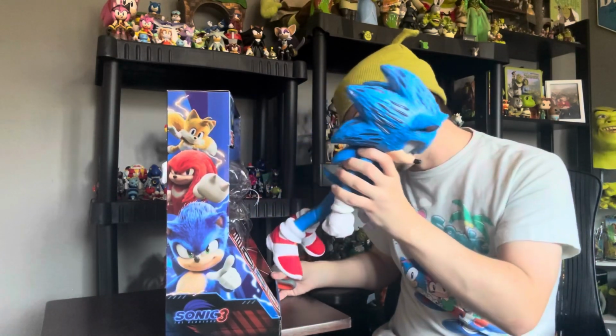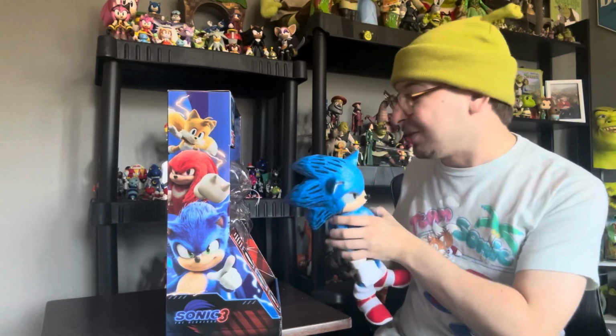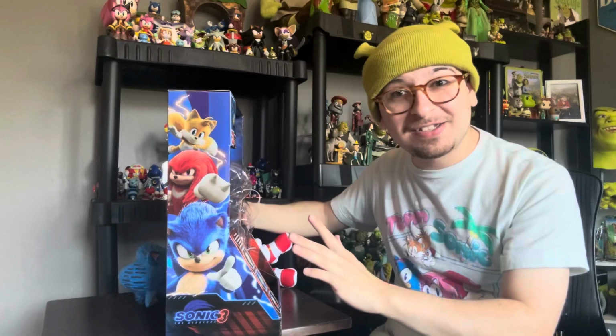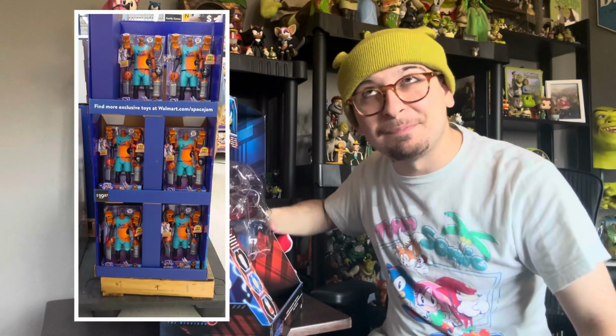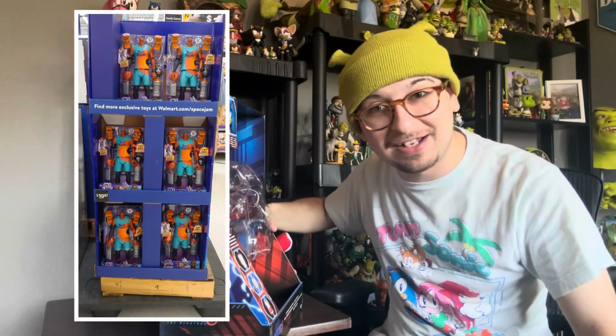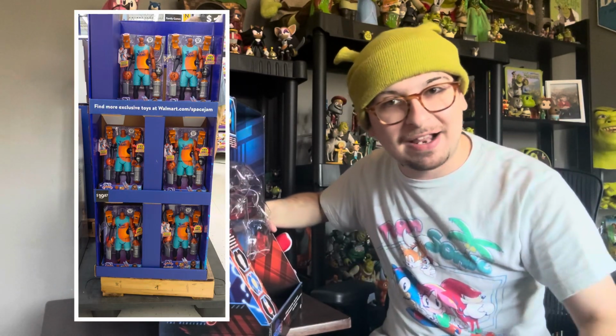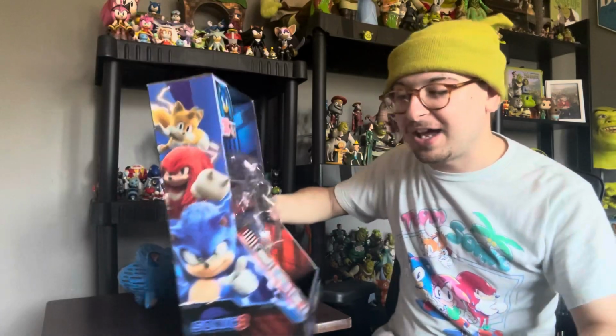Longtime toy collectors will remember the infamous Lord of the Rings troll. They had open packaging like this, and they were just Lord of the Rings trolls with their faces torn off for years. And I guess more recently, the Space Jam LeBron, right? The one where the head popped off. Every kid just stole the head, and that kind of destroyed all the merchandise.